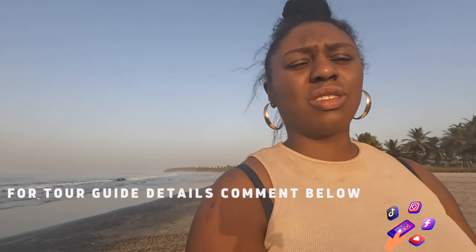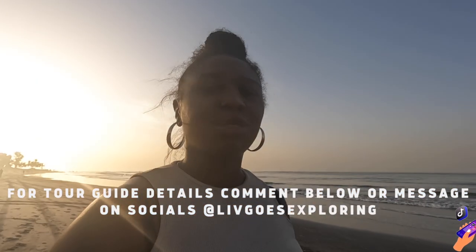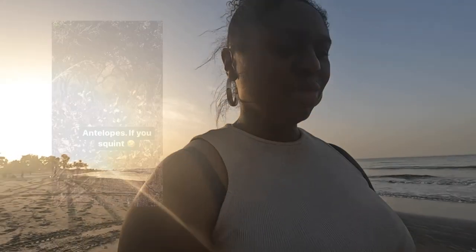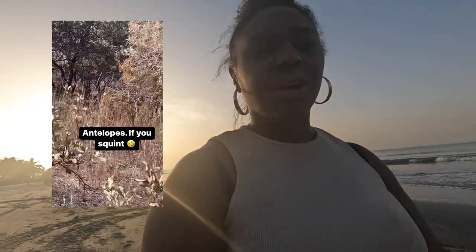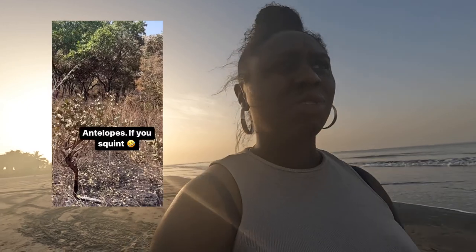I saw some rhinos, what else did I see? Rhinos, I saw some giraffes. I'm so tired, I don't even know. But I saw a lot of animals, which was quite cool. Didn't really get to go up that close to them, so they kept running away, but I'll add in some clips of that. So now I'm just walking on the beach before dinner, because why not?